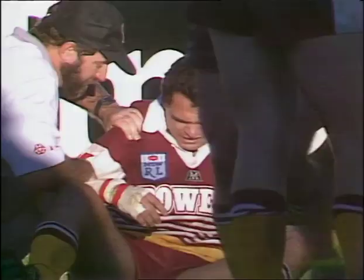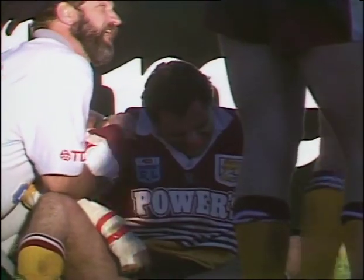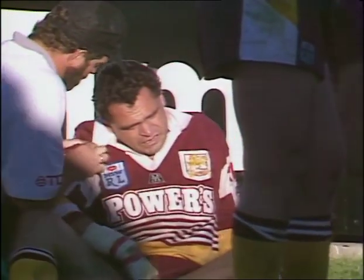Tony Durkin down on the sideline. Yeah, it looks like Tony Curry's injured that right shoulder of his. Willie Morganson, who had a sensational game in reserve grade for the Broncos today, warming up on the sideline, but certainly doesn't look good for Tony Curry.